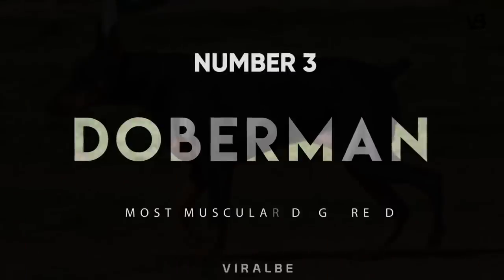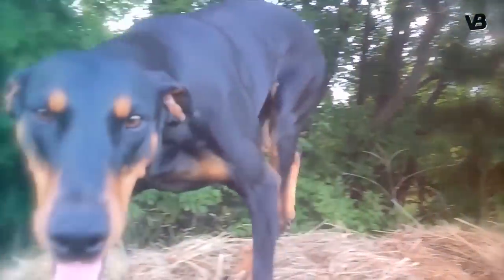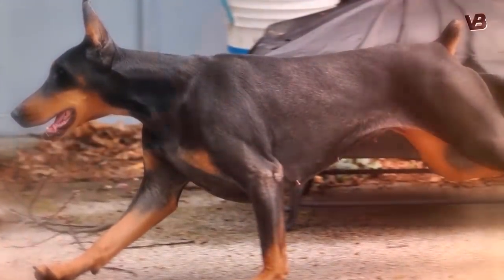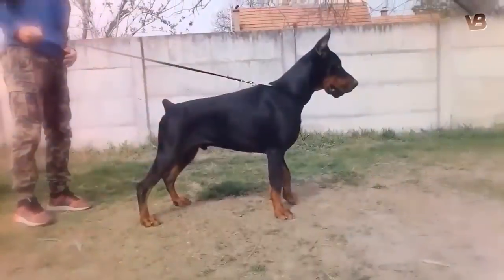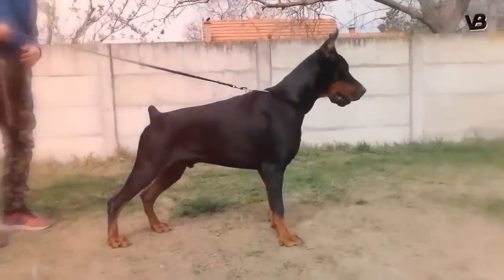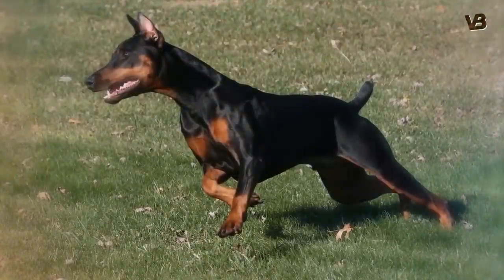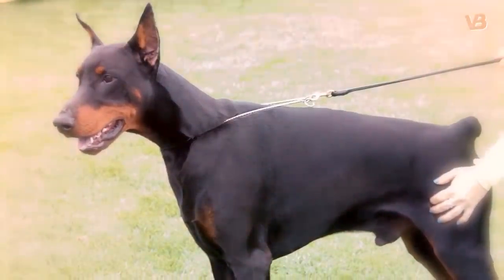Number 3. Doberman. The Doberman Pinscher is an extremely muscular breed, and their shiny black and tan coat really shows off those pawsome muscles to perfection. Most of their muscle is concentrated in the powerful front half of their body, so they can be difficult to handle when leashed if not trained properly. A highly energetic breed, Dobermans require high-protein diets to retain their high muscle mass.